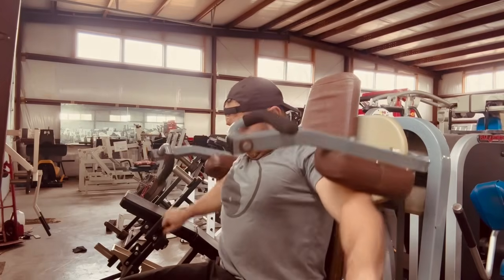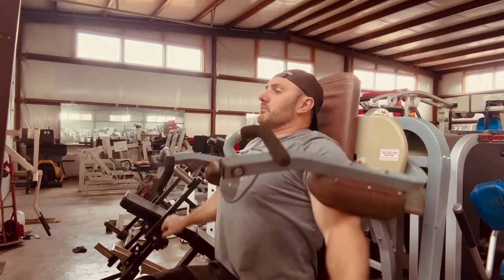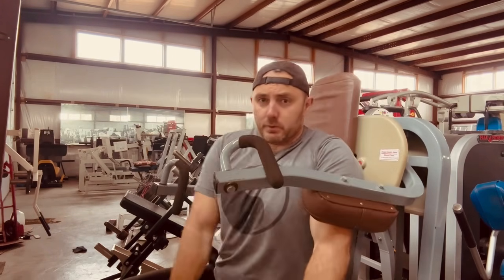So notice my arms are out in front, almost like a Y raise. So I'm not grabbing the handles. My arms stick out straight. It gives you much better tension through the motion. The issue is right there. See how that stopper needs to be cut off. The range of motion shouldn't be limited.